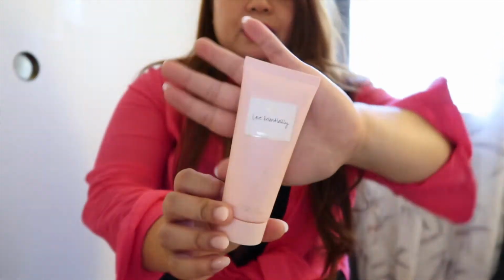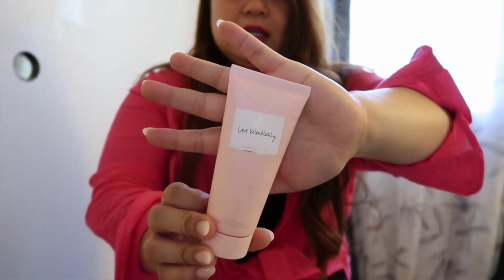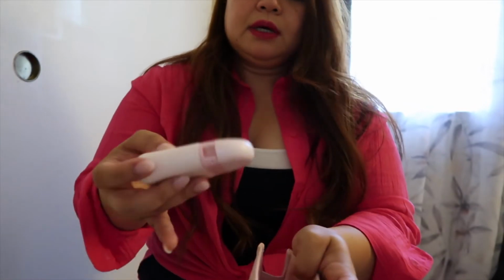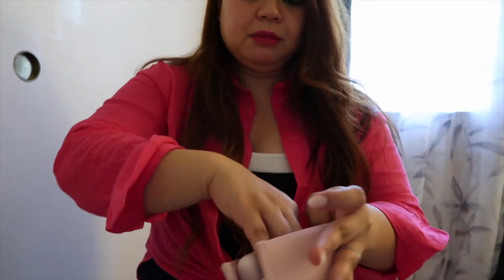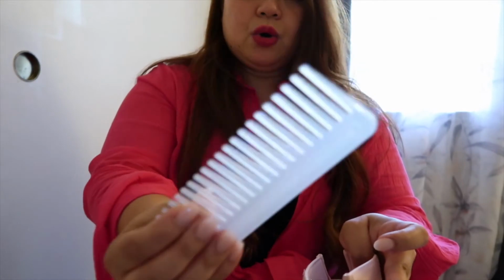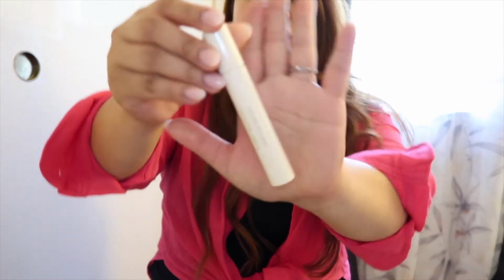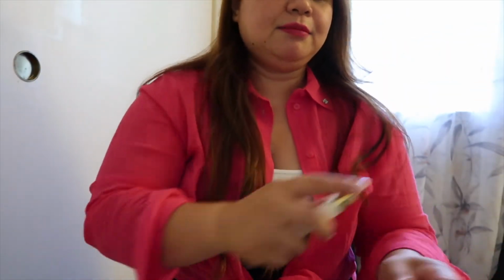I have my Tory Burch Love Relentlessly body lotion that I won't be bringing. I have my Christian Dior pink pouch that has all these things. My Glossier hand cream, I'll be bringing this. A hair comb, because hair comb is a must. I love this one. This is the Tory Burch Just Like Heaven perfume. If you see this, you buy it because it smells so nice.